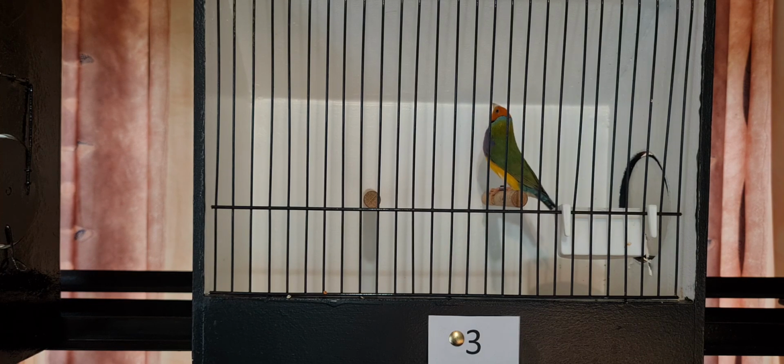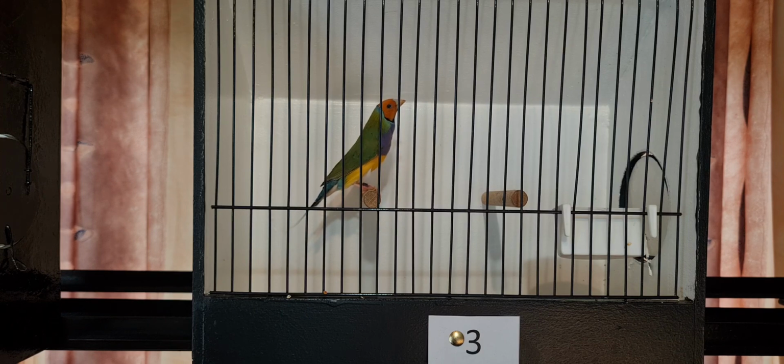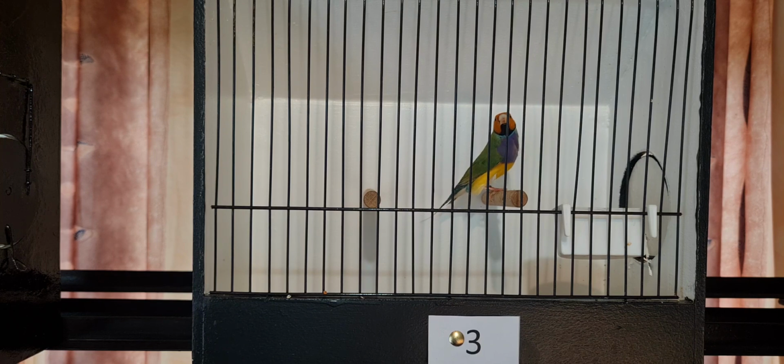Also, if I look closely at his feathering, there's definitely slight edging on the green and in the purple. And that combined with the yellow on the belly area, the yellow feathers are quite coarse, if you like, and rough. I would say that this bird's starting to lean towards being buff-feathered.